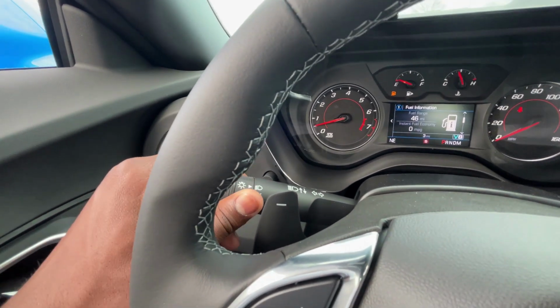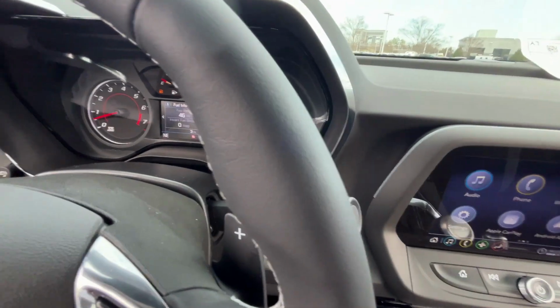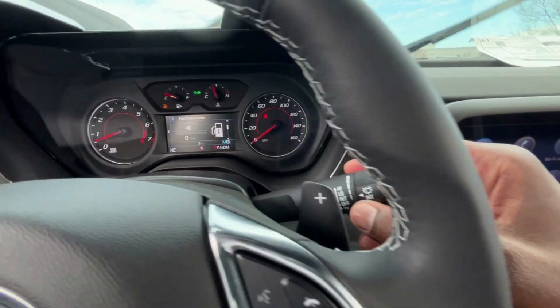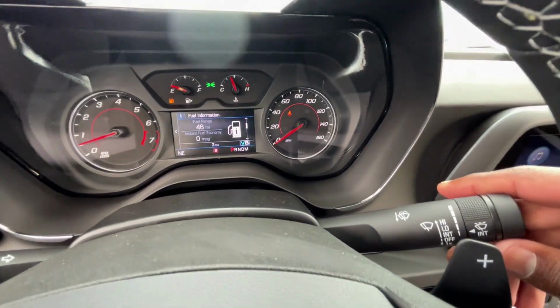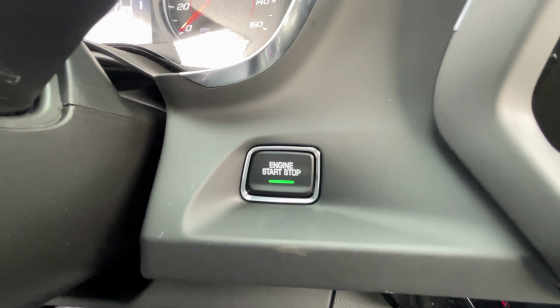And headlamp controls here, blinkers, and then windshield wiper controls here, and then you can hold up to get the fluid going, and then intermittent, low, high, then one touch there. There's our push button start.